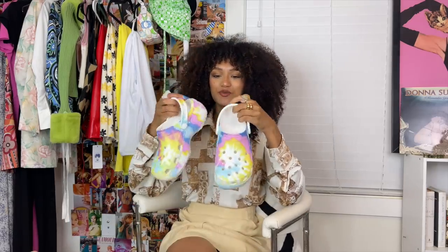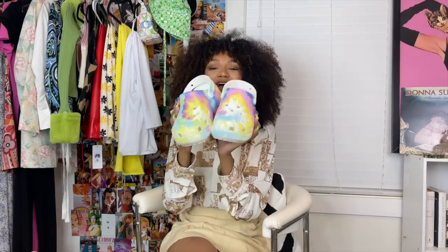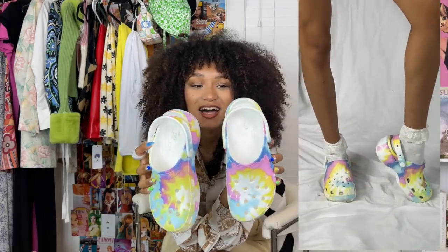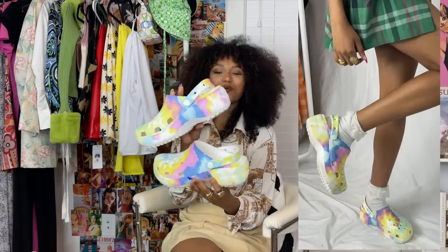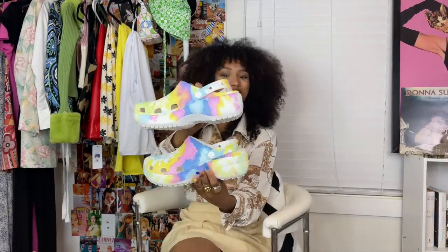The next thing that I got, if you guys watch my little favorites video, I put these Crocs in it. These are not just regular Crocs. These are platform Crocs, which is super amazing, super cute. They're also tie-dye and pastel at that, which really sold me. They're very comfy, and you guys know whenever I get a chance to be different, I'm gonna try to be different, and these were very different. They're so cute.